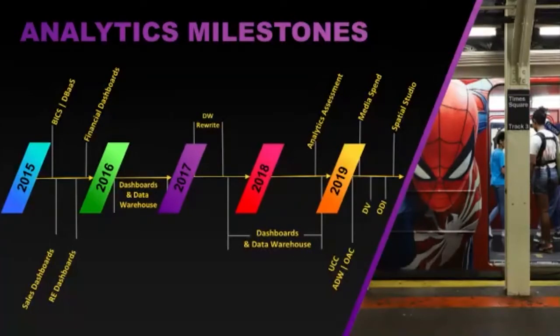And we brought that in through ADW, and that's a whole other interesting story, that we were able to turn around the media spend analytics in like 3 days, literally. At least get it back out into the field in like 3 days. And then DB came out on OAC and ODI and Spatial Studio. So we've really opened up our world now by sticking to the Oracle Cloud platform.